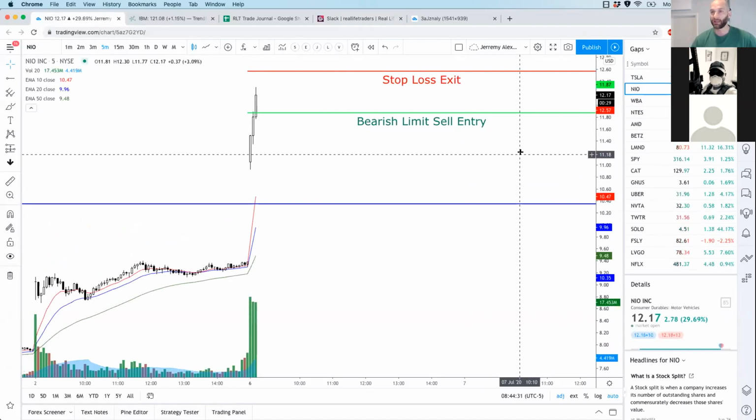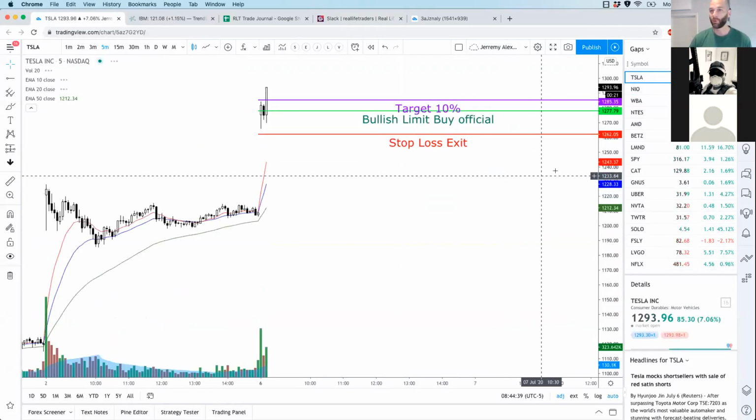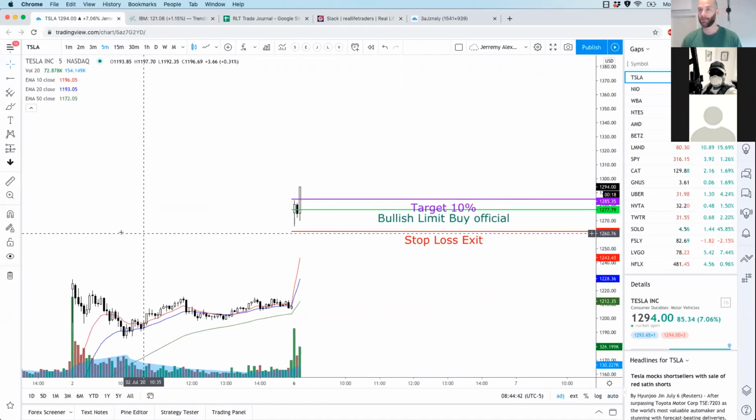I'm most likely going to lose on NIO. The reason I'm repeating that is just so that you all know that that's really the most important thing, to simply win more than we lose, right? That is the goal. That is the objective.